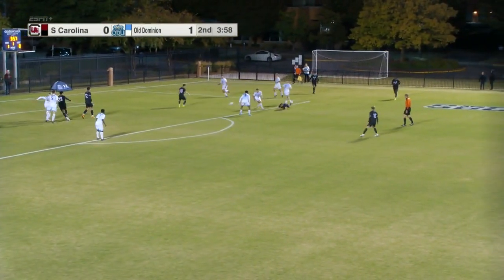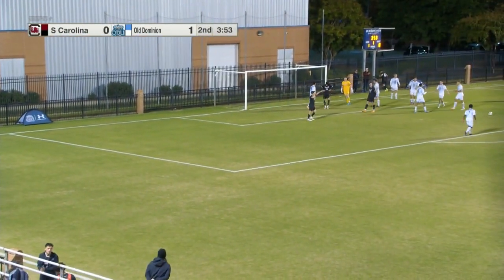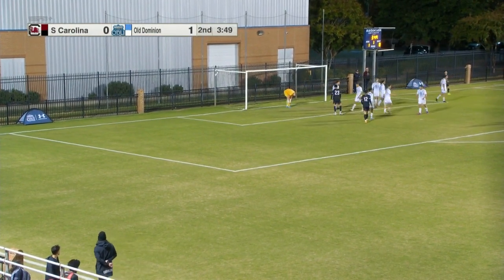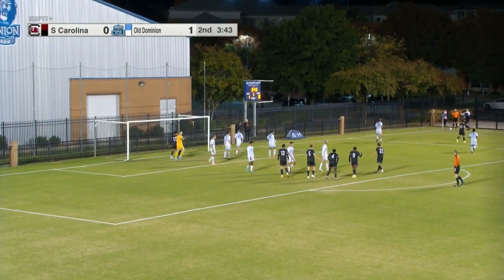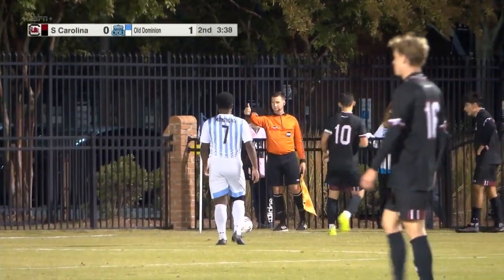Salami, he will drop it off into the box. Here is Perez off the side of the net. It's going to be, well, no, it got deflected on the way in, I think, and it's going to be a corner, yeah, corner. Will be awarded to South Carolina on shot number 9, corner number 6.